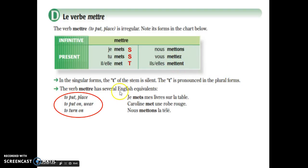The verb mettre has several English equivalents. To put or to place. For example, je mets mes livres sur la table. I put or place my books on the table. To put on or to wear. Caroline met une robe rouge. Caroline puts on or wears a red dress. And to turn on. Nous mettons la télé. We turn on the television. Facile? Oui. Okay?